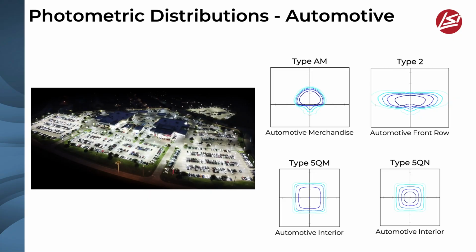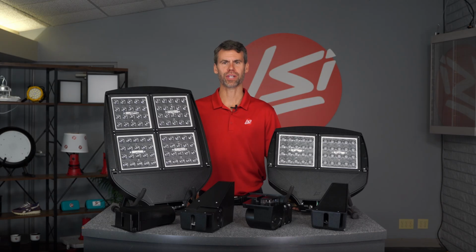For specialty applications like automotive dealerships, it is all about focusing light on the merchandise for maximum light levels and uniformity. Therefore, we have a dedicated automotive merchandise optic, but can also utilize our standard type 2 distribution for lighting up the front row of a dealership. How are we able to do that? Well, our type 2 distribution has such high target efficiency that it puts more light on the hoods of cars than most competitive automotive front row distributions do. And for the exterior merchandise areas not along the perimeter, we can utilize our medium and narrow symmetric distributions for more focused light that helps increase light levels and uniformity throughout the site.